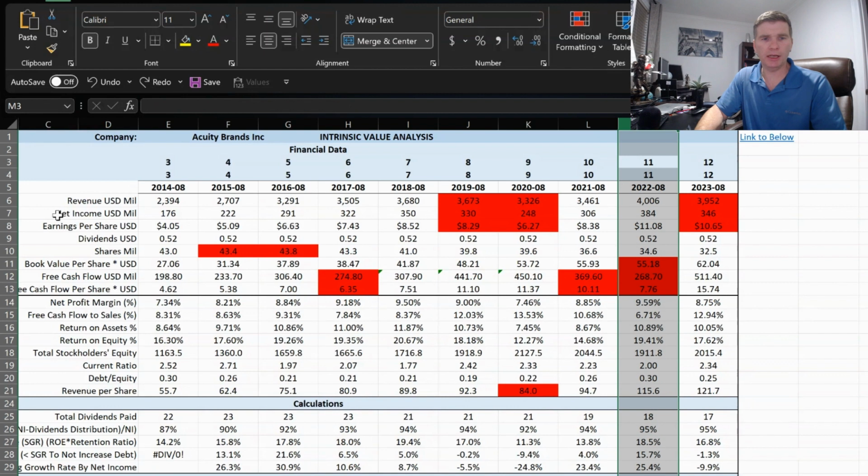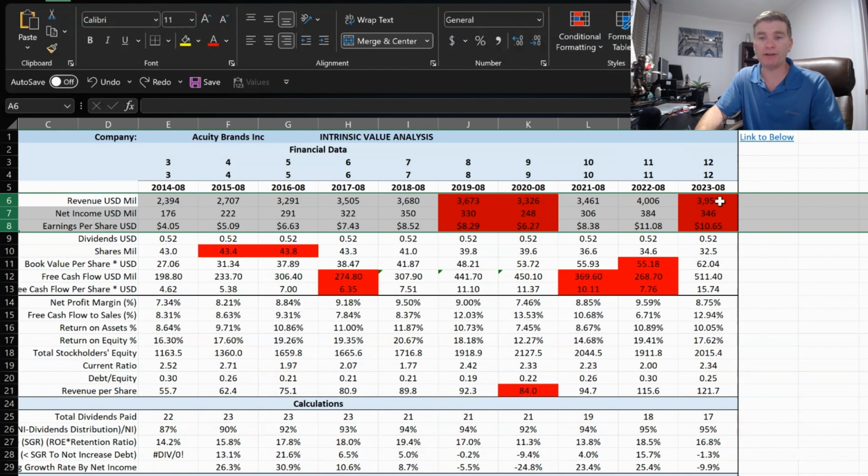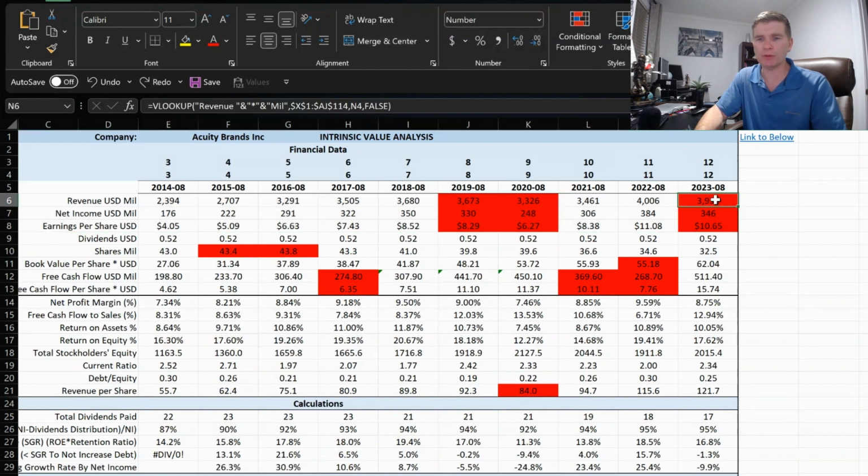But some key data points here that I look at, we can see the first three: revenue, net income, and earnings per share are actually slightly down this past fiscal year. Not a major decline, but still down. So something I will track in the coming months, or at least the next quarter or two, to make sure it's not a trend from quarter to quarter.